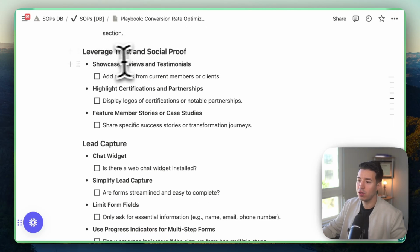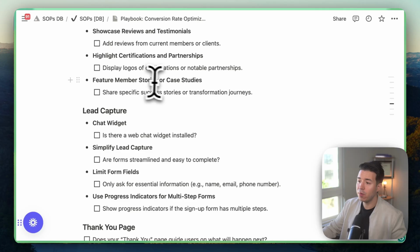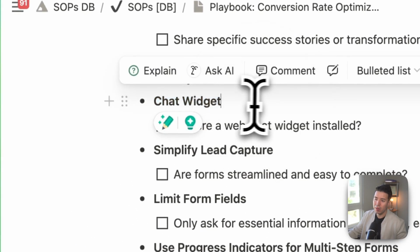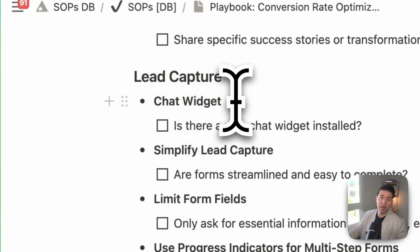Leverage trust and social proof. So adding your Google reviews, adding how many 5-star reviews you have, showcasing testimonial videos, featuring member stories or case studies. Lead capture: make sure you add a chat widget. This is actually pretty powerful and it will help you get more leads.